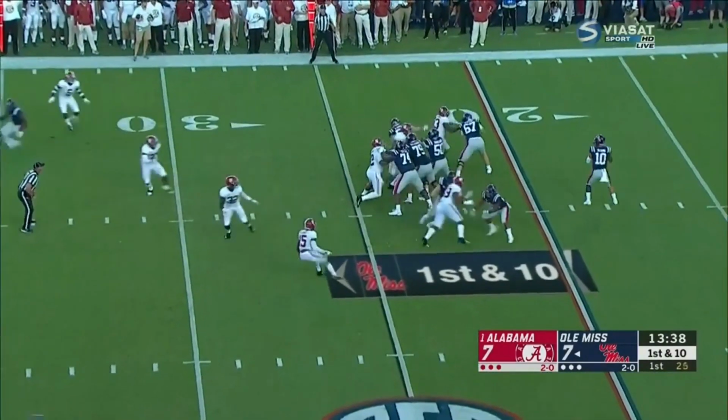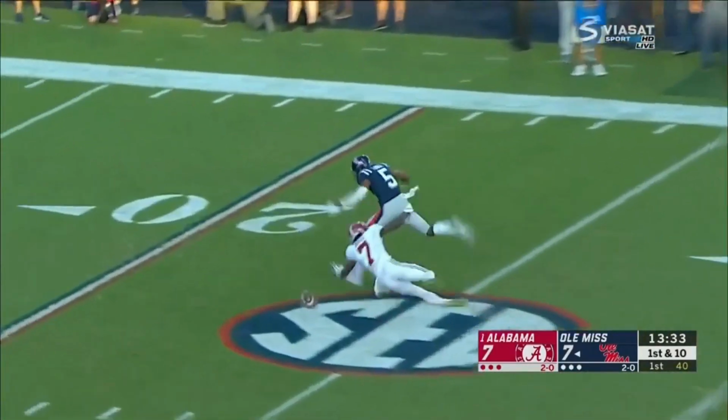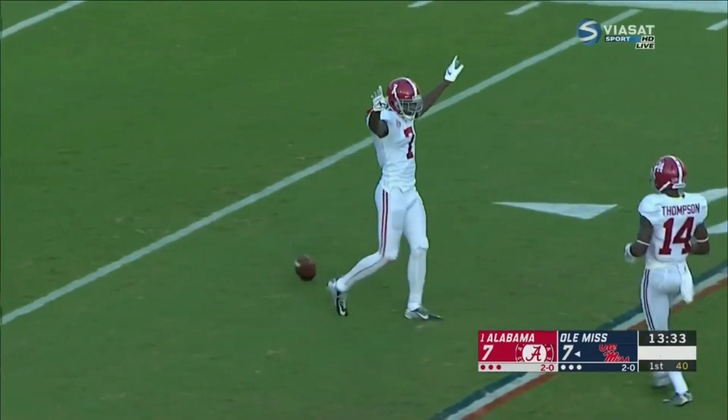Ole Miss's second play. They threw a 75-yard touchdown pass on the first. Trying to do it again, and it's incomplete. Looking for DeMar. Play on the football.